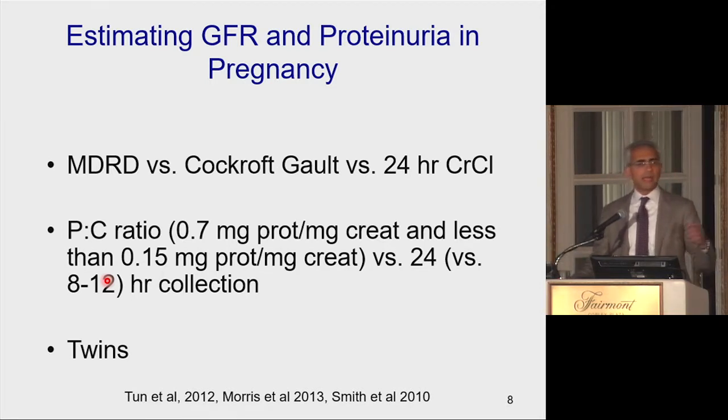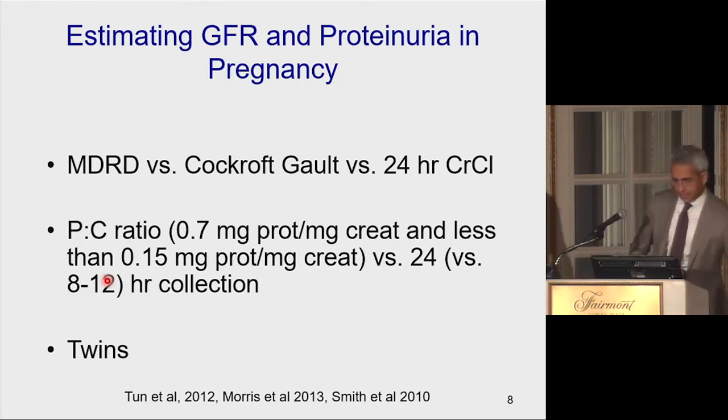Now, of course, if you want to translate that to a measure of GFR, you can do so. But the serum creatinine in general is pretty good. The 24-hour collections are often, as we remember, under or over collection, and so we have to be careful.